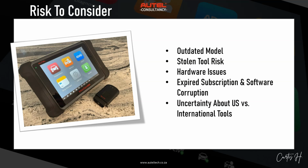And then the other thing is you're not really sure if it's a US or international tool. People buying online don't know, they just buy. And then if you do have one of these issues and Autel says, hey, it's an international tool, we can't help you, then your goal of trying to save money actually cost you more. So these are things to consider, unless it's like a crackhead price. If it's a crackhead price, then I can understand, and it'd be worth taking all those risks. But other than that, I'll just get a new one.